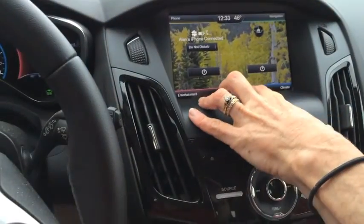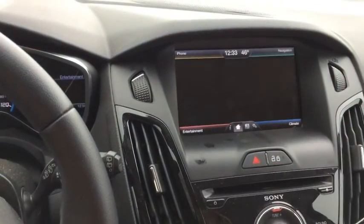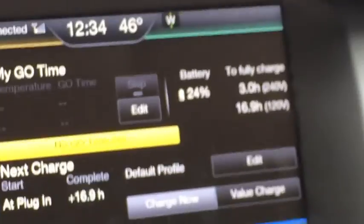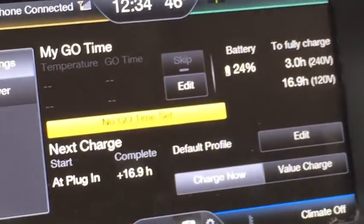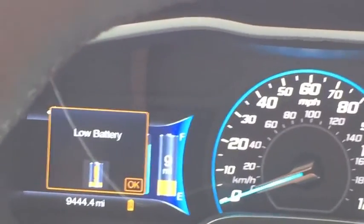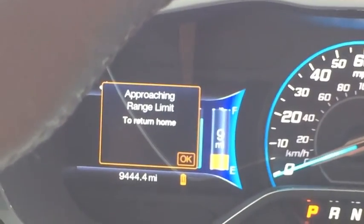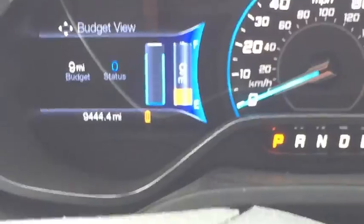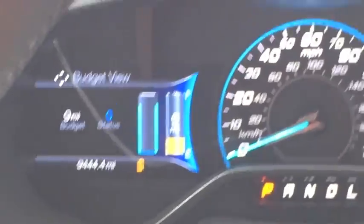We're getting ready to come down, and just want to look and see how much percentage of battery we have. It tells us we have 24%. It's kind of on the lower edge of 24%, really. It's giving me a warning that says we are approaching the range limit. No duh. But we have only what it thinks is 9 miles left. That's 9 miles left of continuing the way we were, which was uphill. And we aren't going uphill.